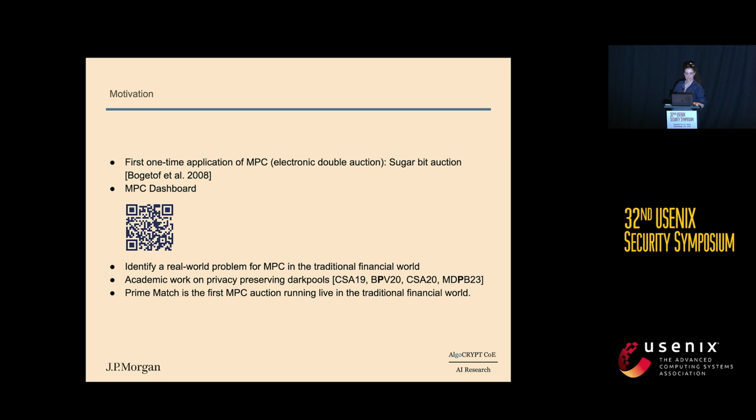And then here you can check the MPC dashboard created by some folks from Berkeley. There they report adoptions of MPC in the industry. There are not so many applications, and most of them are on wallets. But in general, MPC is getting adopted more and more, which is exciting.